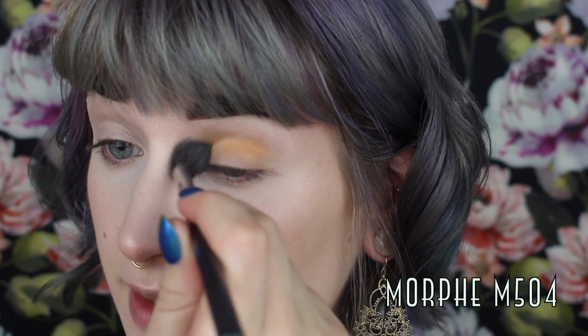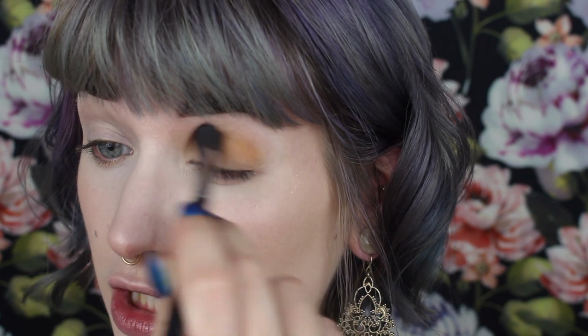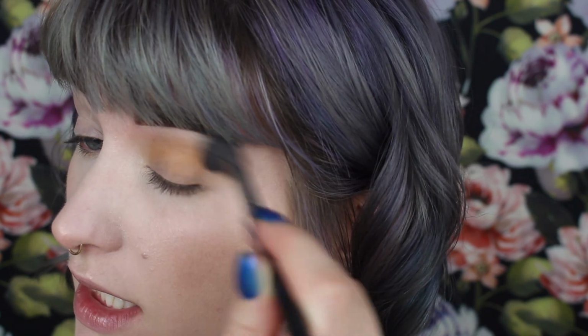I guess now we're just gonna zoom on in and work on our eyes because a lot of these are eye products. All right, my eyes are primed with some concealer and I'm gonna dip right into Cocoa Taxi first. And I'm just gonna start working this in my crease. I'm being kind of sloppy with this. It doesn't really matter if it gets on the lid because I'm pretty sure I'm gonna cut the lid out, but we'll see.